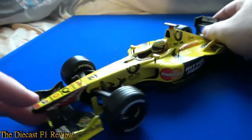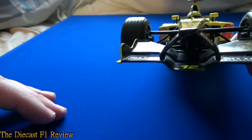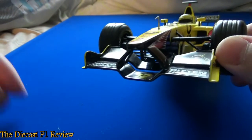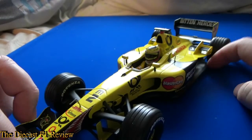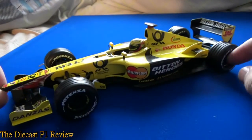And also the show car doesn't have the fancy front wing either. So the front wing supports are straight down, and the front wing will be flat. So that's another way of telling what is the show car. So that's one to avoid. Although it's a very nice car as well, the show car.